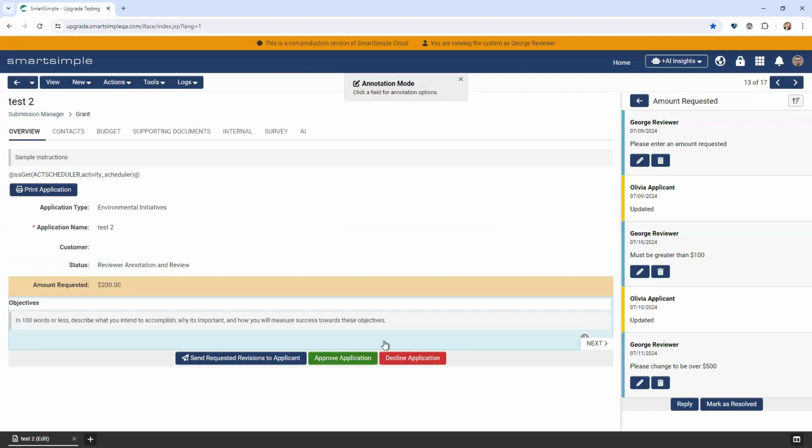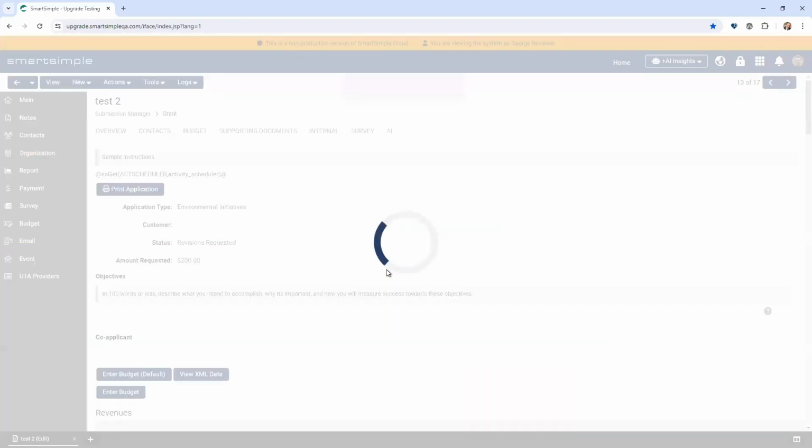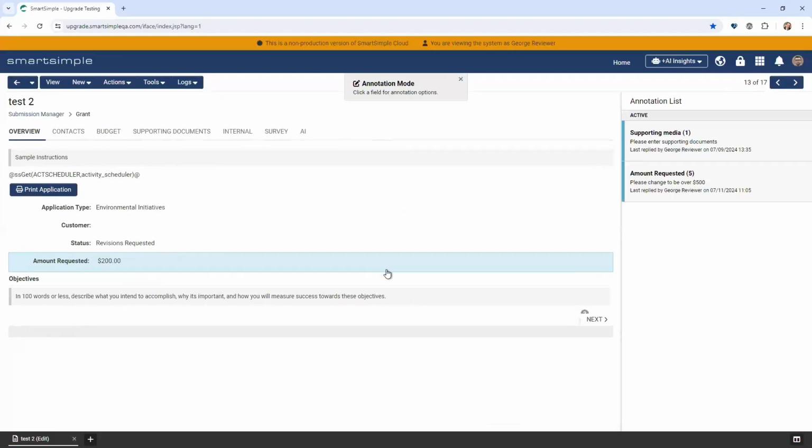And when I'm done adding all my messages, I send those back to the applicant to revise. So once I do that, and I click this annotation button, the record is now sent back to the applicant. It is locked down. I'm not allowed to change anything as the reviewer, and then the applicant gets notified of that.